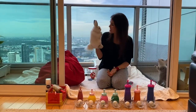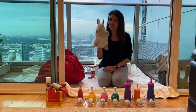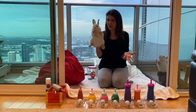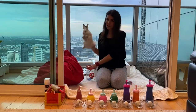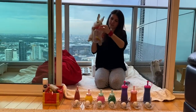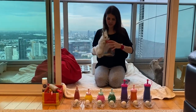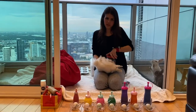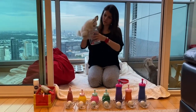Good job, guys. Well done, Peter Rabbit. Okay, for today, let's see. We will be matching some of the rainbow colors with our doll. Let's see. Do you guys know what this is? Oh, Peter Rabbit, can you help me shake, shake, shake? Yes, we're gonna find out what color will be our first color of the day today. Okay, Peter Rabbit will help you roll.